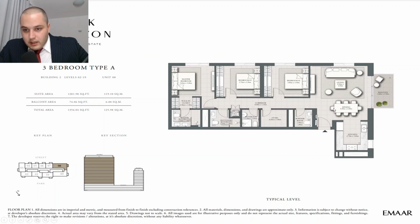Generally, it is a nice layout. You have a nice living area, good dining area here for a table of 6 or 8 people, and your kitchen is kind of isolated as well. So there are a lot of people who prefer this type, but the kitchen is definitely bigger. If you see the measurements here, it's 2.7 times 3.2 meters, I believe. So it's generally a large kitchen for a family apartment like this.